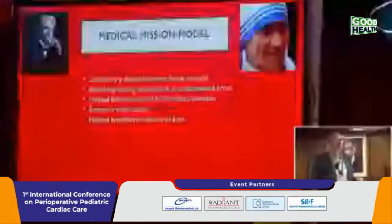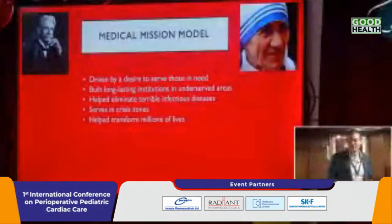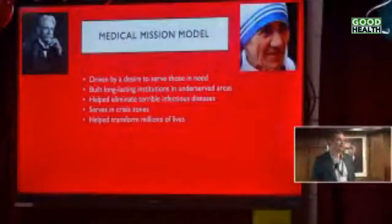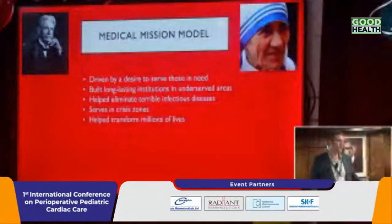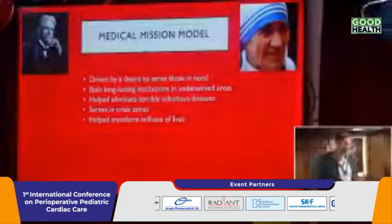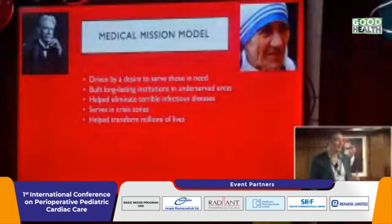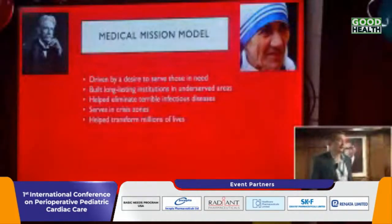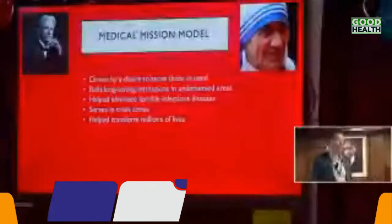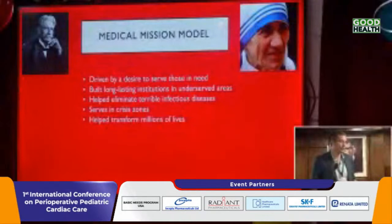People might recognize this lady a little bit more. That's Mother Teresa, who lived not too far from here in Calcutta, who also did a similar thing. And these people were driven by an honest desire to serve those who were most in need. And many of them did build long-lasting hospitals and clinics and other institutions that exist even to today. The Albert Schweitzer Hospital still exists, as does Mother Teresa's institution.